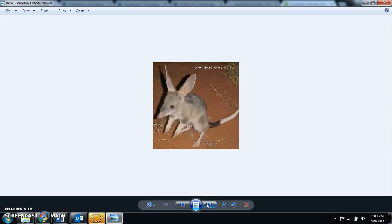Here we've got a bilby. Kind of looks like, I don't know, if a mouse and a kangaroo somehow had a baby. Kind of looks like that.